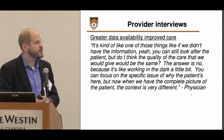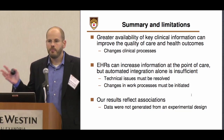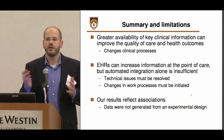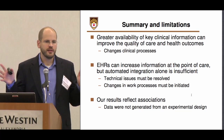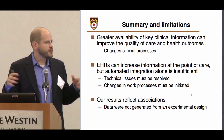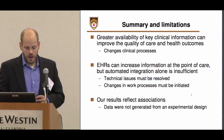Okay, so just to summarize, we do find greater availability of clinical information is associated with better outcomes. It does change care processes. That EHRs can facilitate that. Overall, data availability did improve. But there's a lot of technical issues, and just work process redesign that needs to occur. And then, a final limitation is that these data were not generated from any type of experimental setting. These are not causal effects. They're associations. We just do our best to control for confounders like baseline patient risk.